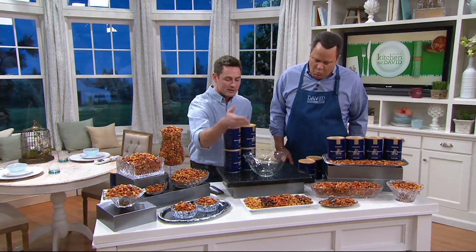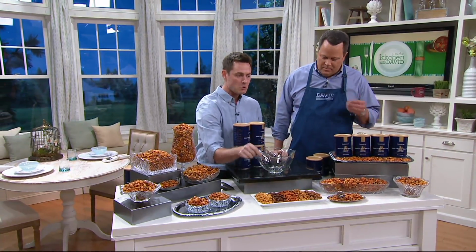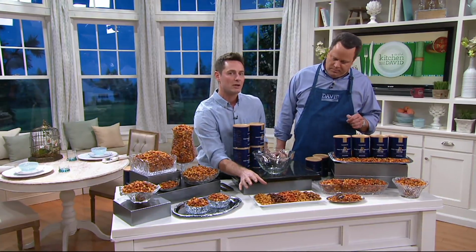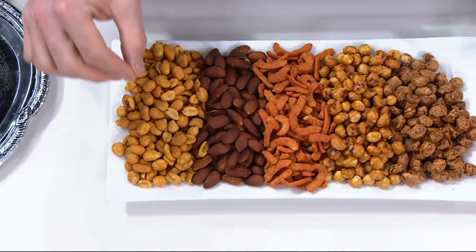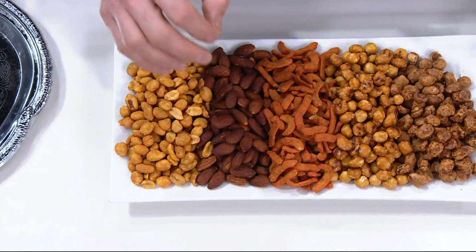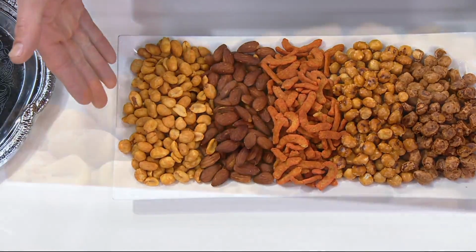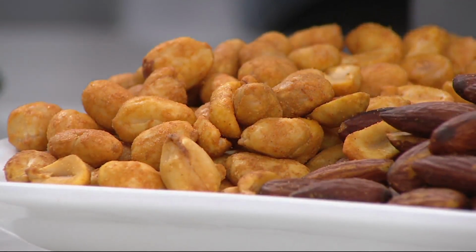Please do. Okay, great. We start in Georgia with the runner peanuts. Now keep in mind, as you see these, each one of these is individually kettle roasted and individually flavored. So what you don't get is the melding of flavors. You get beautiful individual flavors. So a dry roasted peanut, not oily. This is a Georgia runner peanut with a beautiful seasoning on it.